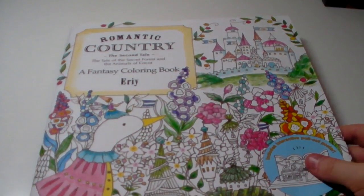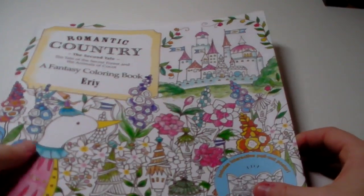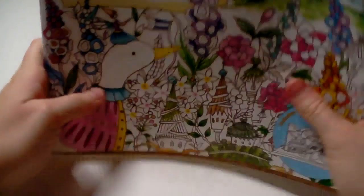I do at some point in the future want to get the first and the third again, because as I've mentioned before, I have ruined them. But it's really nice to have this second copy because I can redo some pages that I've really liked. So yeah, that's that one.